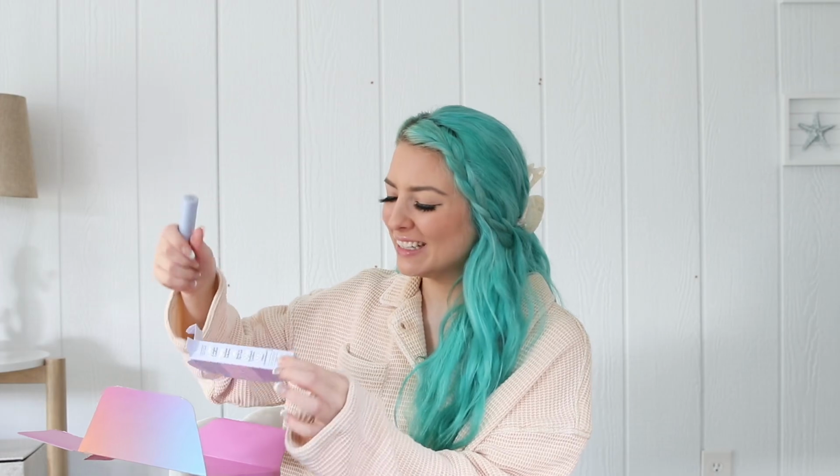I'm really obsessed with the packaging. It's really cute. Love the color. And this honestly feels quality. Like just holding it in my hand, the mascara feels very rich.